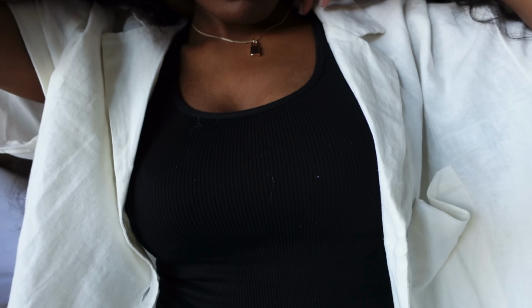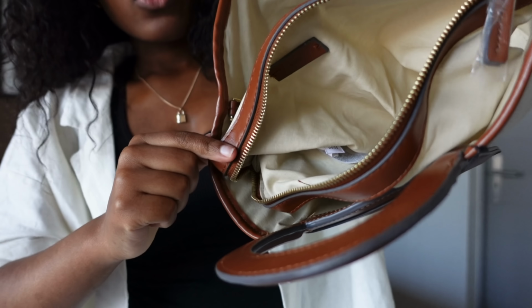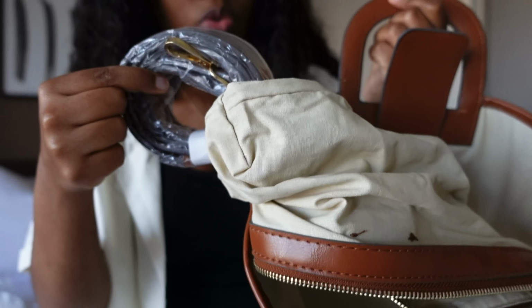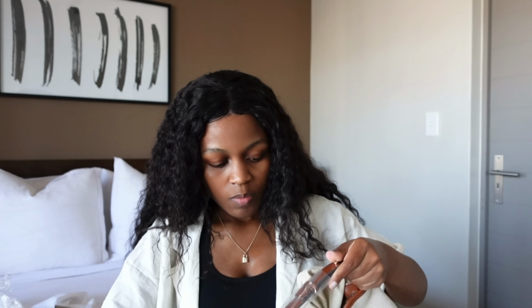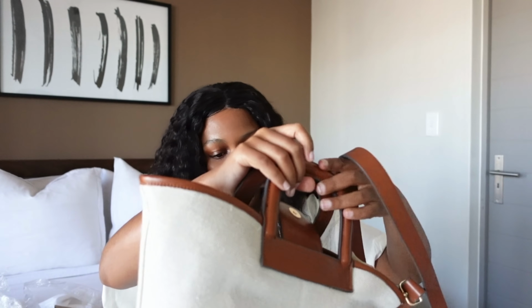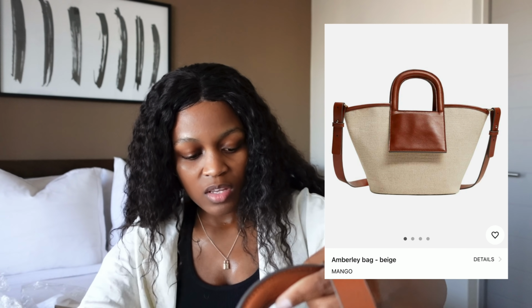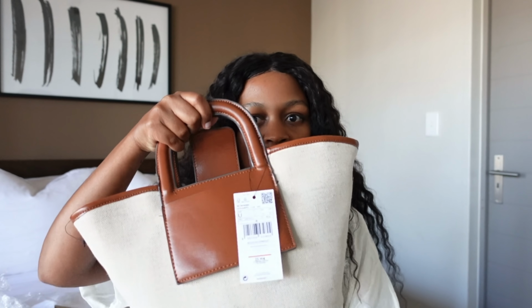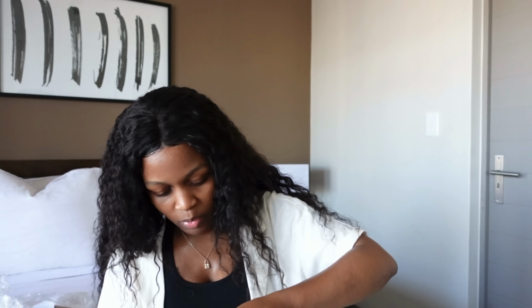So yeah, this is how it looks inside. And yeah, it has this long strap, so you can also use the strap. Let me just take off this plastic. I'm going to insert this bag here. I think they still have it. It looked quite big on the app, but when I got it, it was small. Maybe it's just me, but I'm going to insert the picture and show you guys how it looked on the Superbalist app. And yeah, I love the color of this bag. I think it looks really nice, but I just wasn't happy with the size.